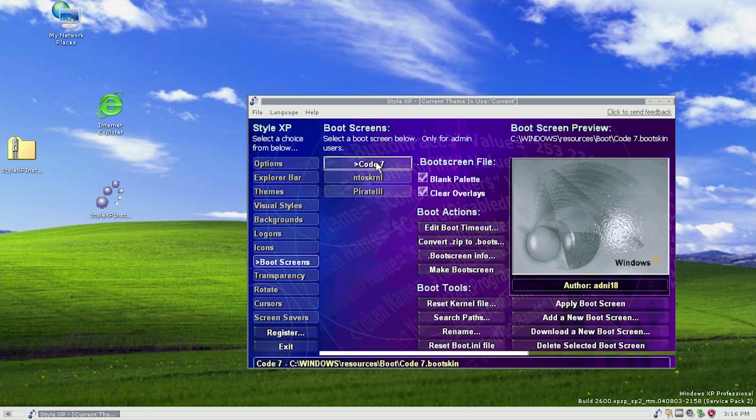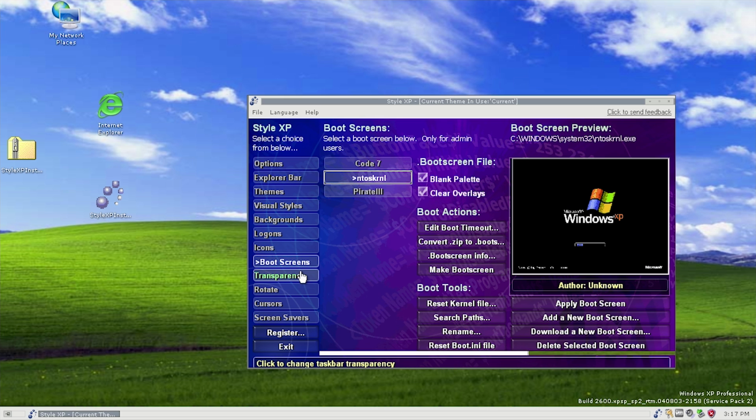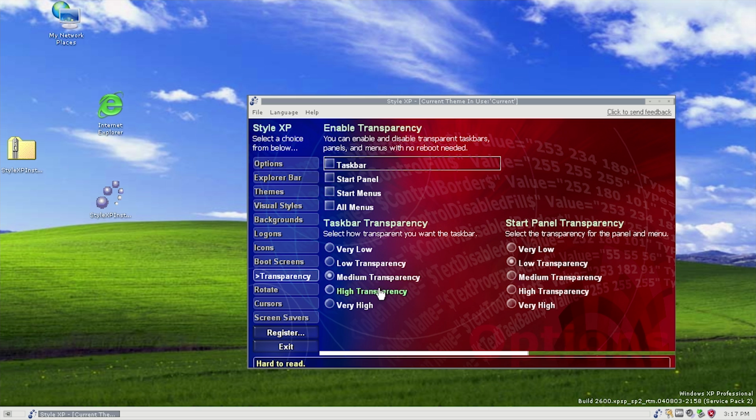This program just works with the Stardock proprietary file formats, which is something that, from my understanding, Stardock didn't really take too kindly to, and I'll talk about that again towards the end of this video. But yes, as far as I know, you can use a Stardock .bootskin file, and I believe for the Logon Studio, yes, you can use a .logonxp file, which is again another Stardock file format. So you also have transparency options. Moving on, you have options to actually enable some Aeroglass-ish transparency. This was even before Aeroglass, so I shouldn't even really say that.